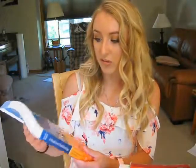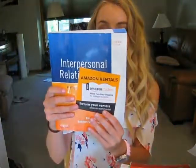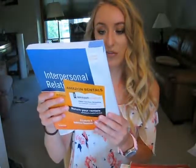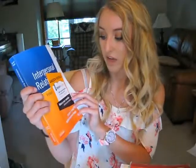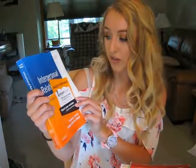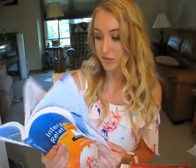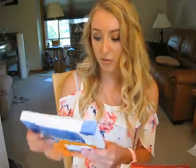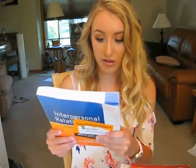And then I got this book called Interpersonal Relationships: Professional Communication Skills for Nurses. And this is from another book for that professional communication class for nursing. And so it just basically looks like the same thing. Just learning how to communicate and help with patient communication as well.